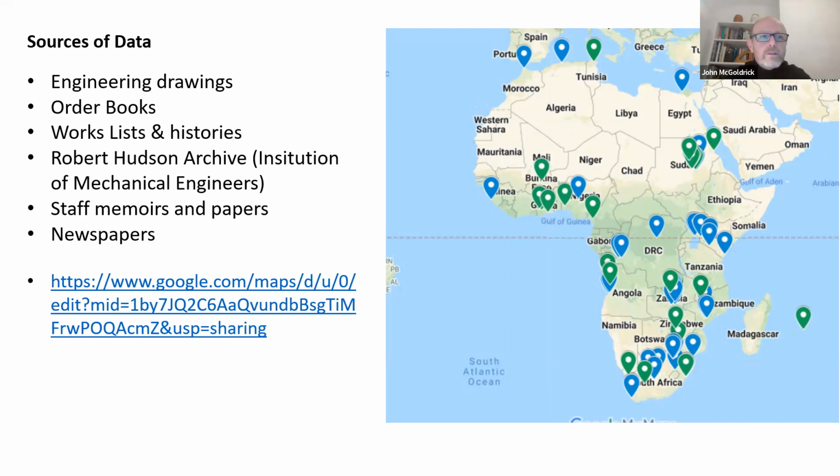So this prompted us to start looking at what kind of resources we have as an industrial collection. There's an awful lot to look at, as you can see from some of the resources that I've highlighted here. And one of the projects I wanted to try and start was to map where some of the locomotives and other railway products actually went out to from Leeds over the period in question.